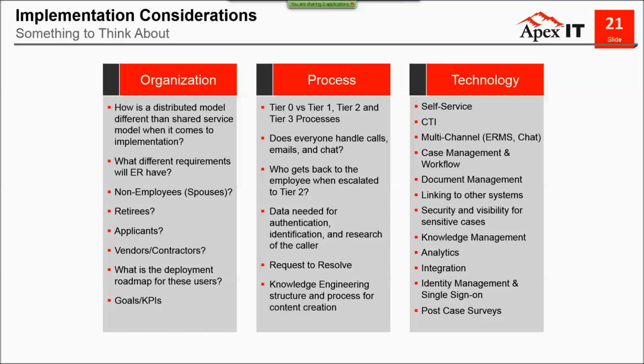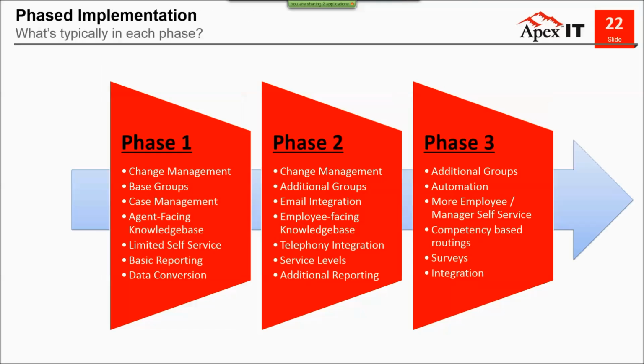What groups should use the system, and when should they use it? Is this going to be a phased approach? How is the help desk incorporated into your business processes, and what systems can we consolidate? All of these are questions you'll need to consider as you work through the implementation of a product like this.